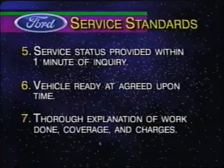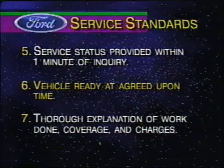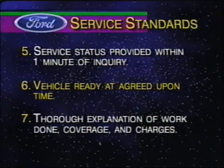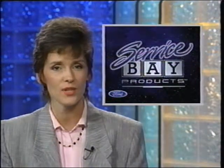SBIS also impacts Service Standard 6. You can only deliver the vehicle to the customer at the agreed-upon time if service technicians have quick access to vital repair and recall information. SBIS is part of the service revolution.